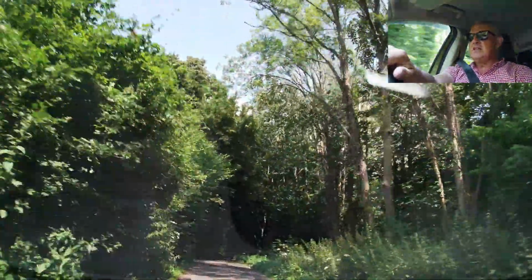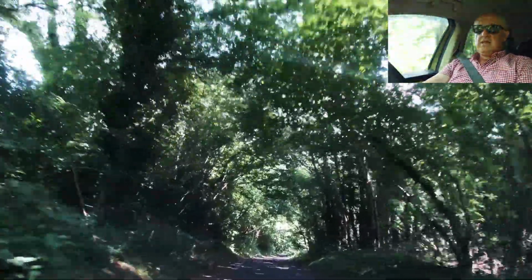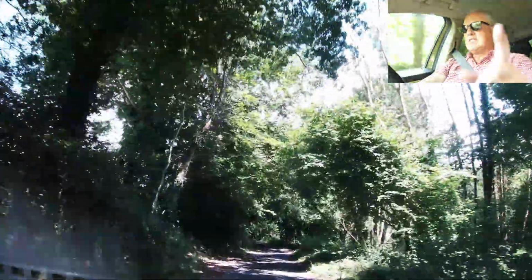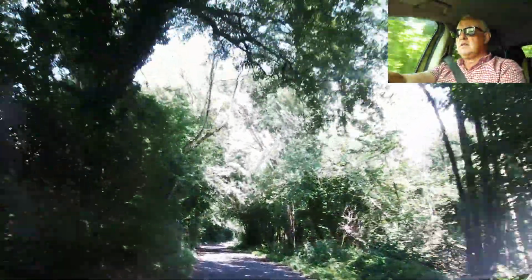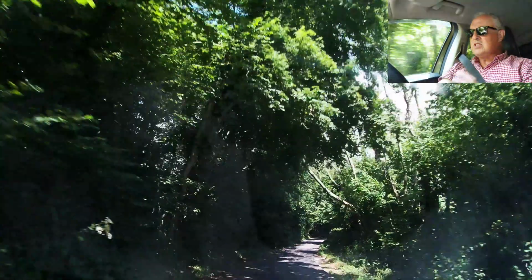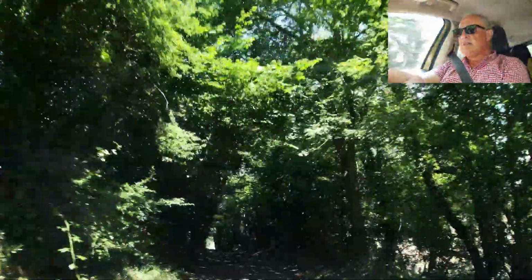Lovely and clear. Into an avenue of trees. Isn't this magical? Now, I could speed up, but why would I want to? Passing place on my left, passing place on my right. I like my car, you know, I don't want to crash it. It's a lovely old thing, serves me well. Passing place.